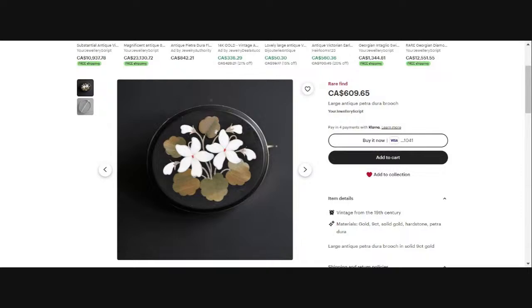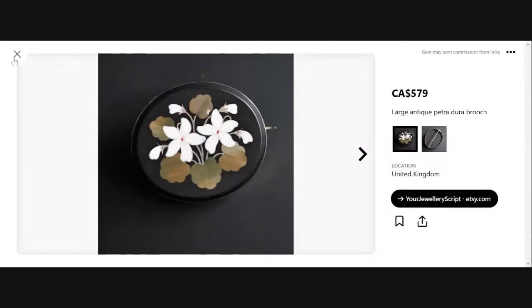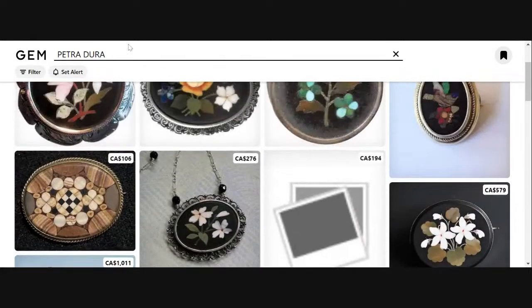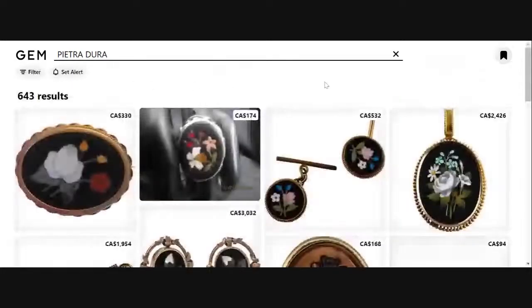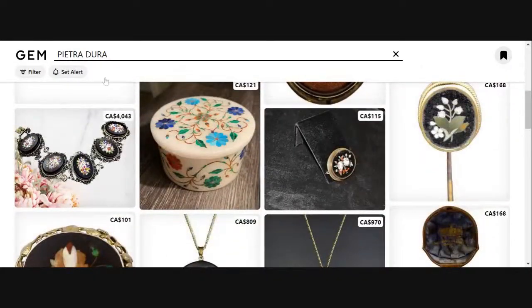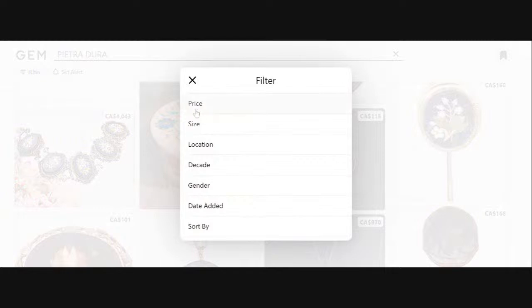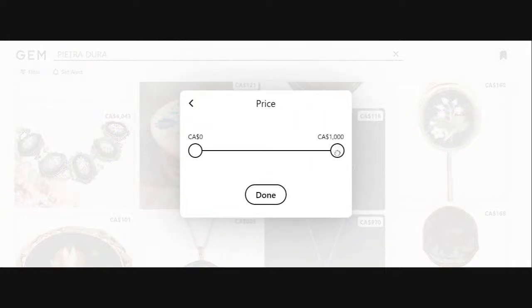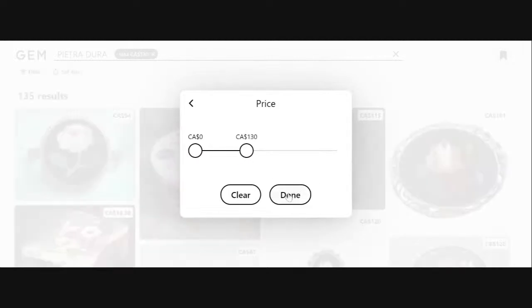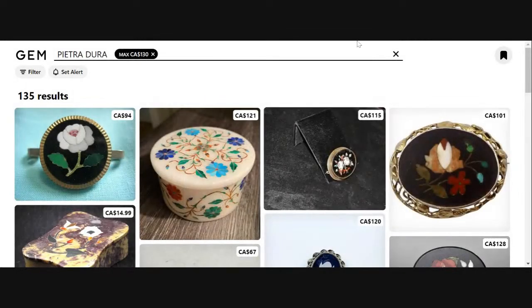But if you're in the market, you're in the market. So I'm going to keep going. Let's find something that is a better value. Let's spell it correctly and see what we can find. Now, let's see. You can set filters on gem.app. So why don't we do that? Why don't we set our filter to no more than, let's say, 130 Canadian dollars, because that's about $100 US, and see what we come up with.